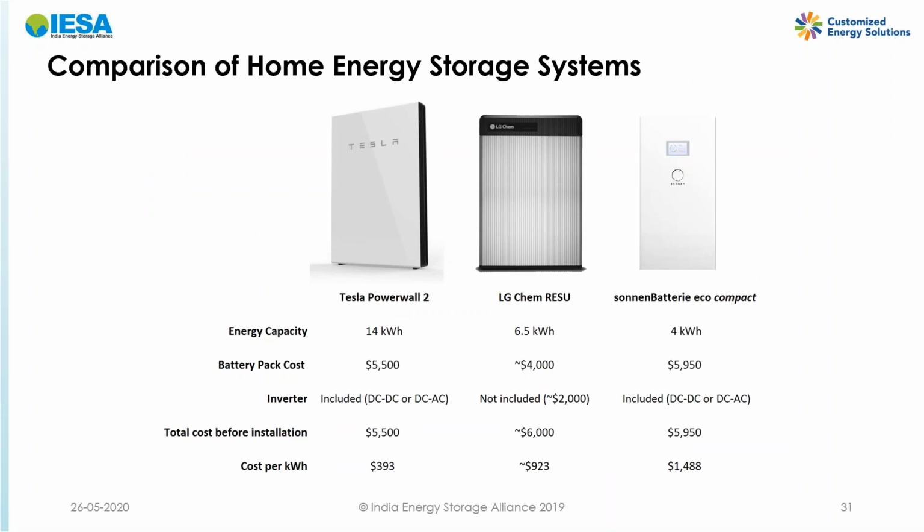Now, just as a comparison, and some of these prices have changed, but this is last year's data when we had compiled a comparison of these systems. We are seeing the cost per kilowatt hour substantially different between the US and some of the European systems. Maybe some convergence has happened now. Tesla, I think, has recently increased its price to $6,500, plus there is an additional $1,000 for the rest of the hardware, so maybe they're looking at $7,500 to $8,000 for the system. And Sonnen also now has, I believe, 10 kilowatt hour systems, which are slightly costlier, but not too much costlier the way it was shown in this comparison.